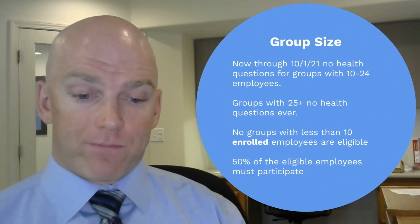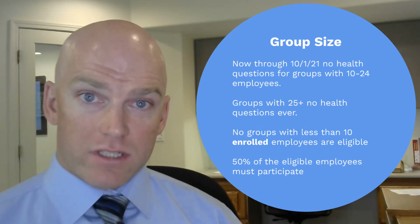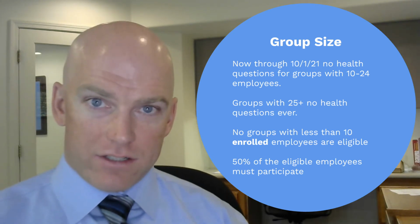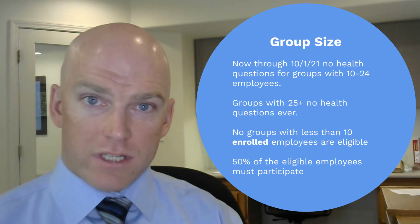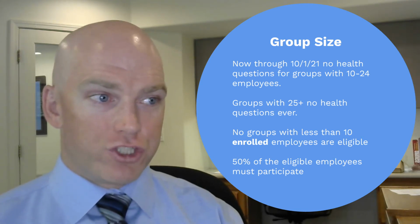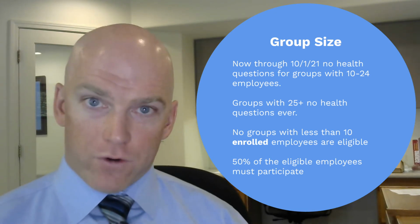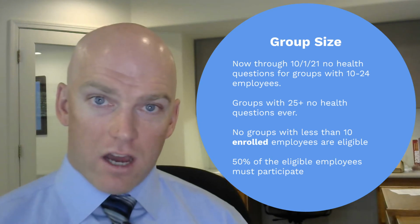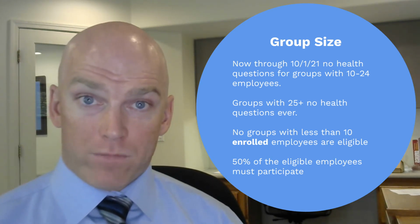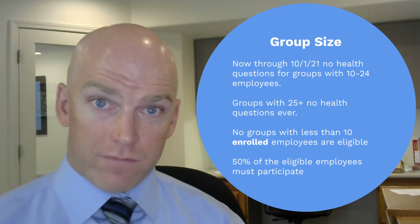So the group size. Here, Aetna is working with groups with at least 10 employees. Now there's one category from 10 to 24 employees, and Aetna right now, this is the end of June 2021 through October 1st effective dates, is not requiring these groups to provide health statements. Now normally they would. Instead, they're going to just use that GRX rating now through October 1st.